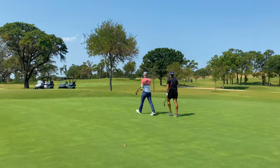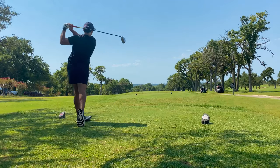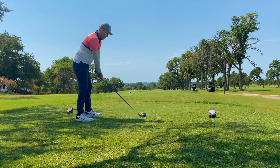Such a great 9 holes. We really played well. It's just fun to bounce off of each other. And on hole 10, we had a little bit of a gallery as some people were letting us through. So the pressure always comes on and you always want to hit great shots if people are watching. And we did just that.